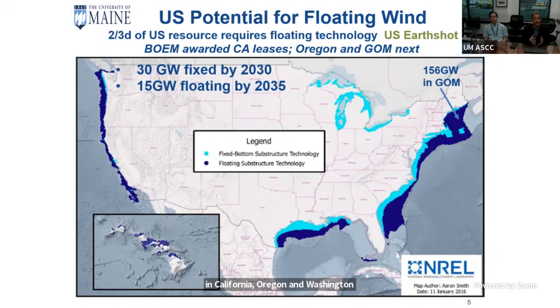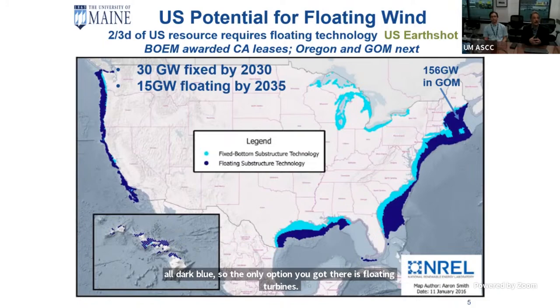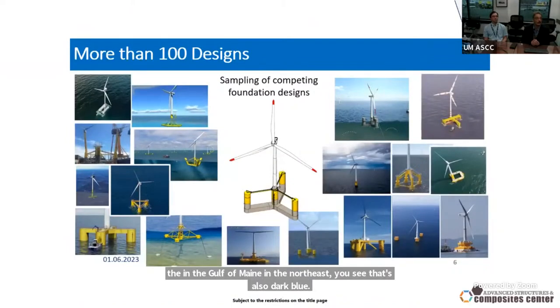So the only option you have there is floating turbines. In the Gulf of Maine in the Northeast, you see that's also dark blue. That's where you also have to use floating turbines versus fixed-bottom turbine technologies. So how many designs of floating turbines are there?